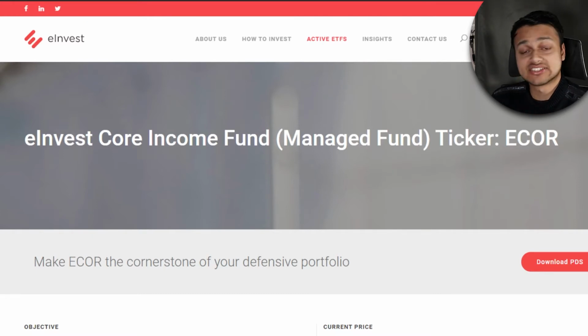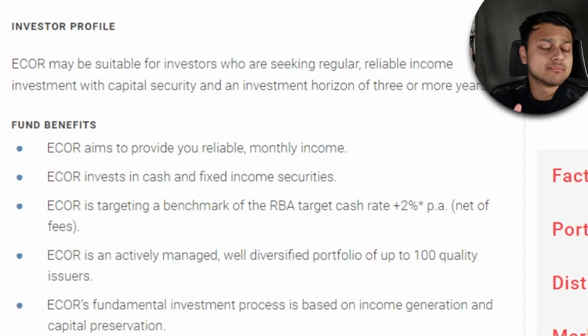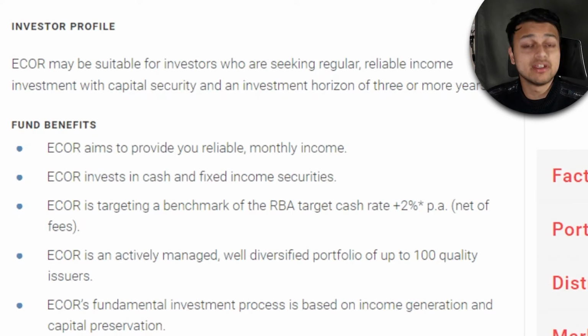And this again invests in cash and fixed income securities like bonds. Now, this ETF is slightly riskier than the first one in the sense that it is meant for holding periods of around 3 years or more, and it is not for short-term holds like before. This ETF is targeting a higher return, which means that theoretically it is going to be a much more volatile ETF than the first one. Therefore, they do recommend a longer holding period.